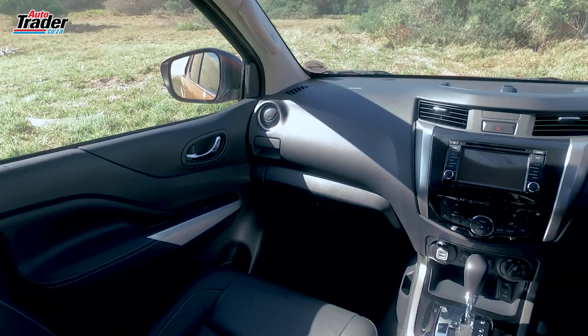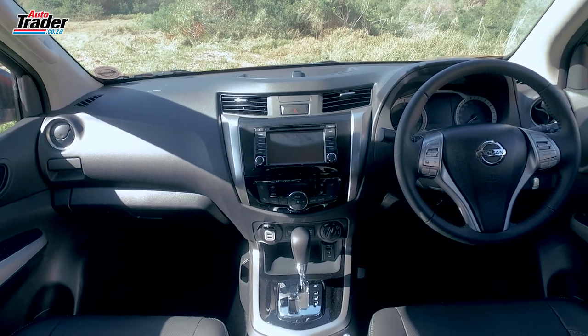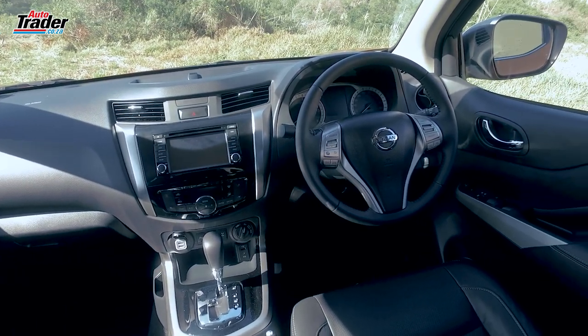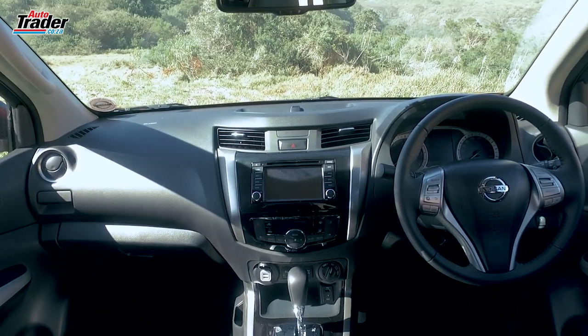Correct. It's a nice idea, but execution sadly lacking. The Navara unfortunately suffers from one of the same problems, and that is the infotainment screen and the angle at which it's presented. It's angled away from the driver, and it's also at the wrong angle, so that in certain sunlight situations you can't see a damn thing. We had that earlier. Yeah, I know what you're talking about.